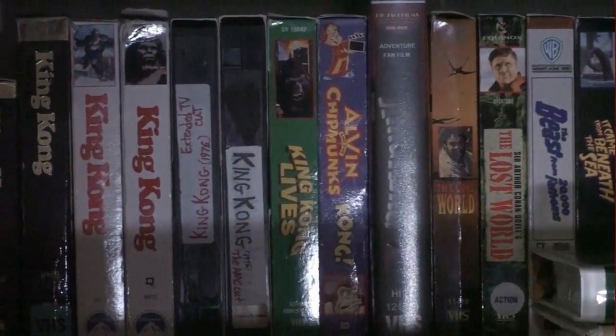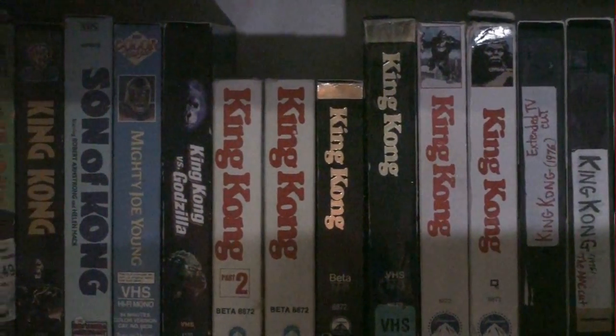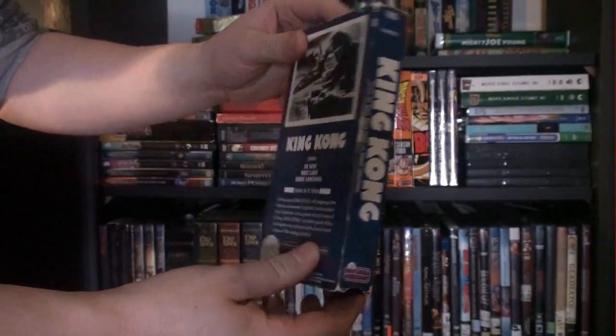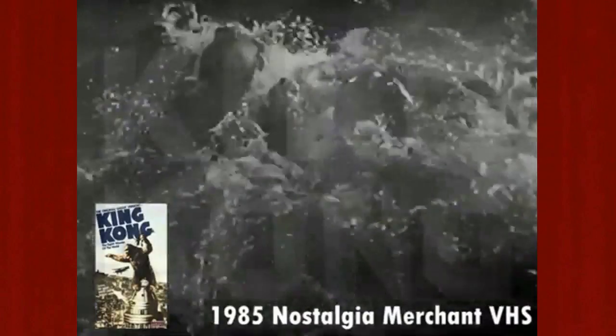But now it's time to move on to, of course, VHS, and I have several Kong films on this format and the many editions that came with it. Starting with the original, one of the first tapes was this one by The Nostalgia Merchant, released in 1978. It's pretty much a rip of both the Betamax and, from what I think given the quality, potential 8mm prints.